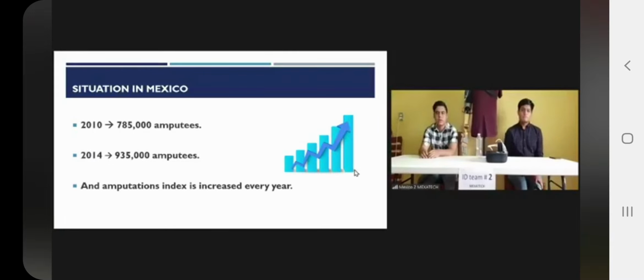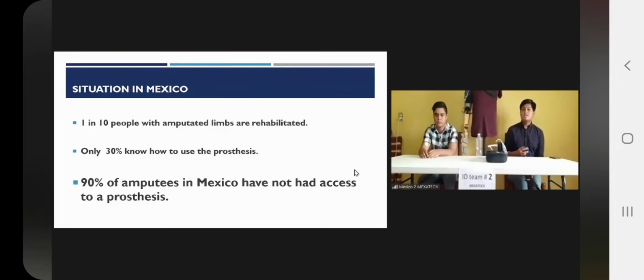According to INEGI, in the year 2010 in Mexico, around 785,000 persons do not have any limb. And according to a different information source, the number of amputees for 2014 increased to 935,000, which allows us to see that the amputation index is increasing every year. According to statistical data, only 1 in 10 people with amputated limbs are rehabilitated, and only 30% of those rehabilitated know how to use the prosthesis. This means that 90% of amputees in Mexico haven't had access to a prosthesis.